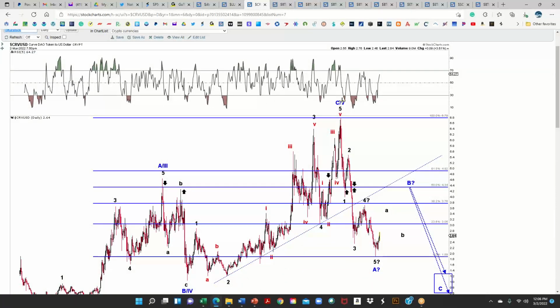In blue here can be C. That's fine. And now we did 5 waves lower. So far, the Elliott wave is filling in nicely. 1, 2, 3, 4. Most likely completed wave 5. And we should now be ideally in a larger B wave bounce back to about $4.35, somewhere around there, plus or minus a couple of cents.